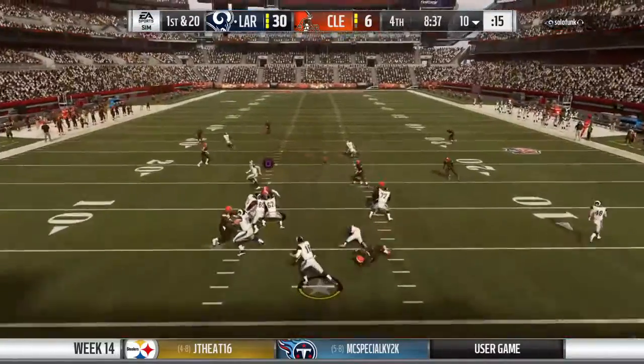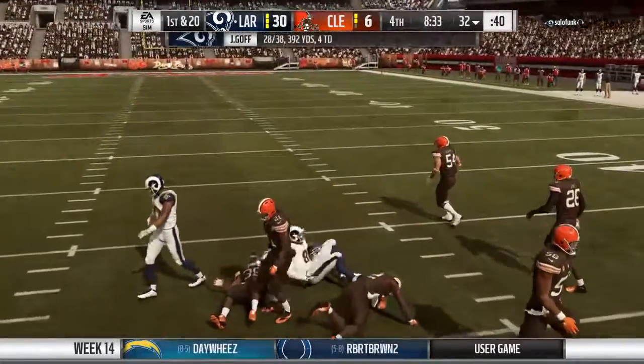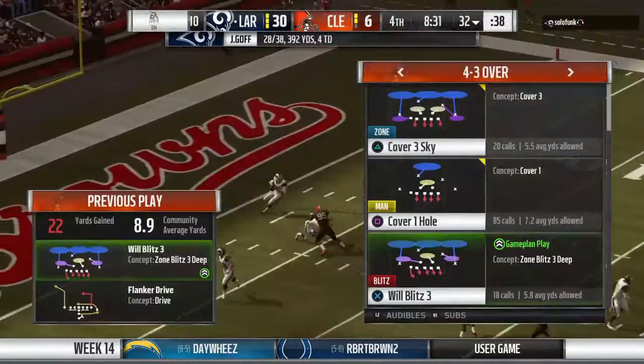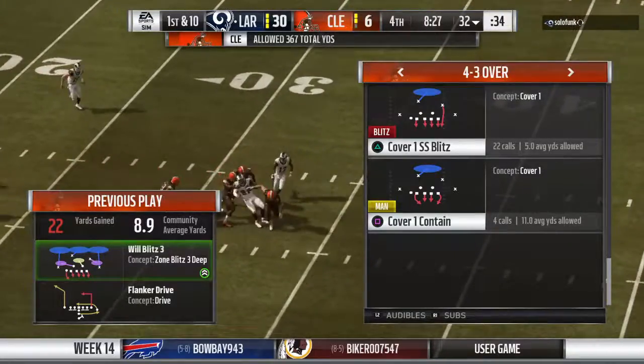Now it's gone. Working the middle here. That's complete to Everett, the tight end. And he's able to get this one all the way past the 30. A good pickup there, a 22.